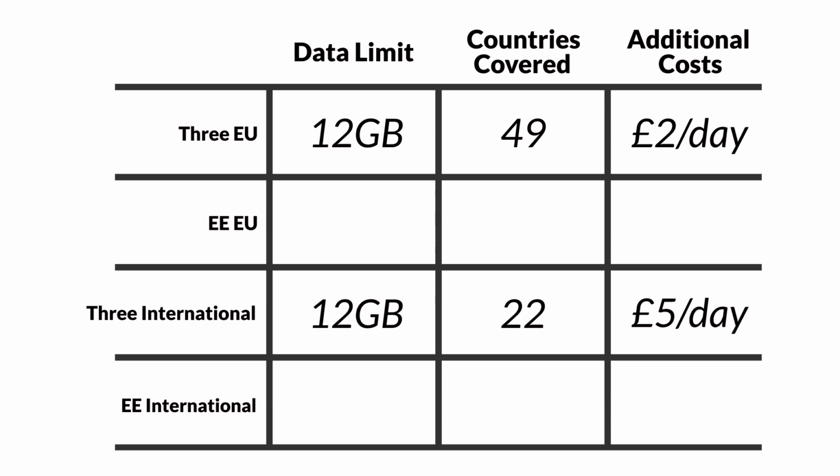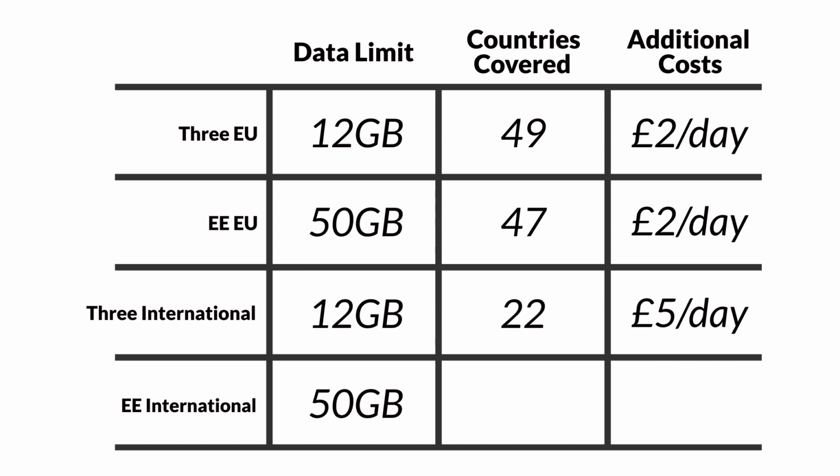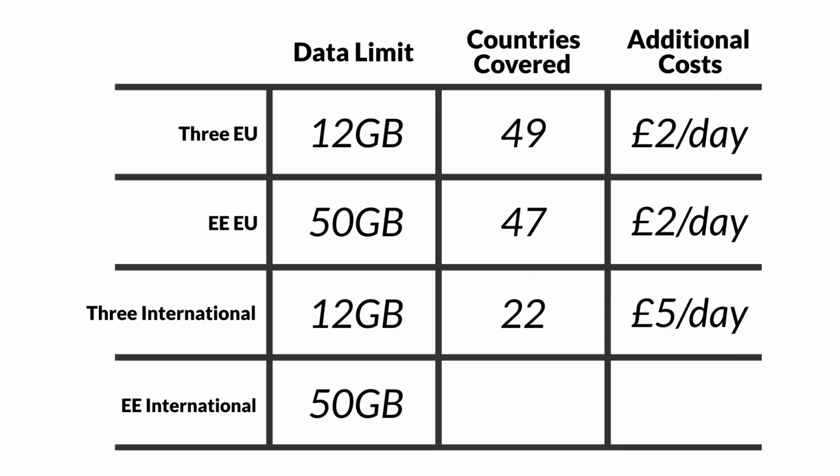On the other hand, with EE, their roaming plans have a much higher 50 gigabyte monthly usage limit. And while 3 also has a £2 daily roaming charge, they also give you the option of paying £10 per month instead. And if you have an EE plan with a smart benefit, you might be able to allocate this towards roaming and avoid paying these charges. Having a smart benefit or buying a roaming add-on will also give you inclusive roaming in 5 countries outside of Europe. Beyond these destinations, EE has a £6.85 daily roaming charge, which gives you 150 megabytes of data.